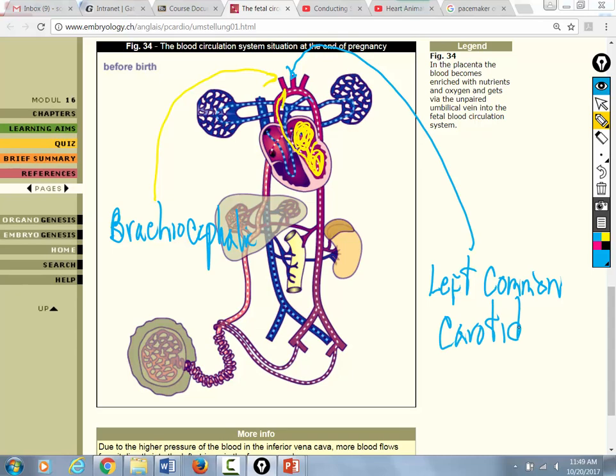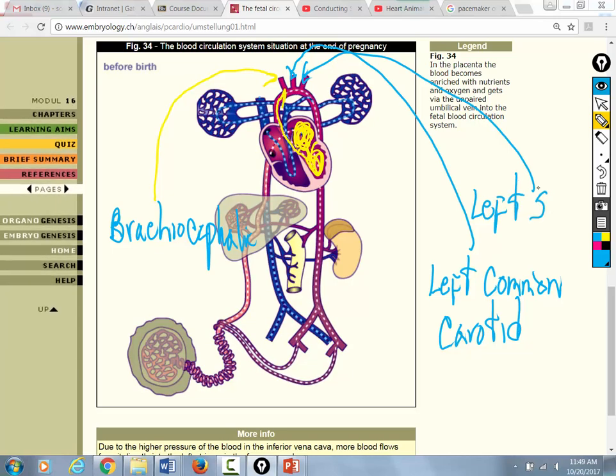The left common carotid. And what's the last one? Come on, Brittany. Okay. The left S. The left subclavian. You got me? Brachiocephalic, left common carotid, left subclavian artery.